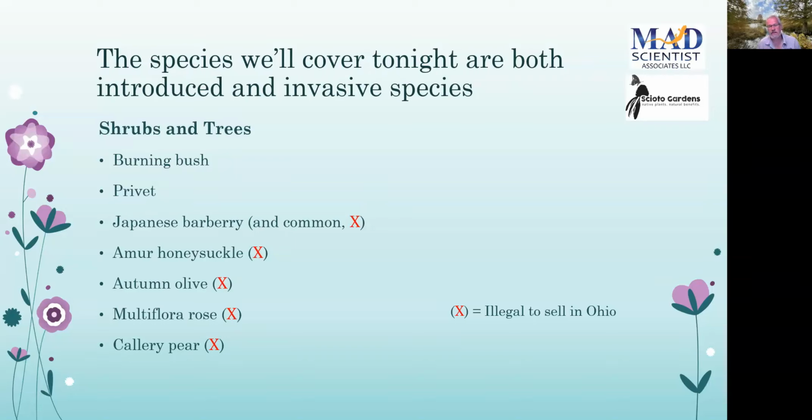These include things like the burning bush, privet, Japanese barberry, and also common barberry, which interestingly to me, the list of banned species did not include Japanese barberry, but it did include common barberry. I need to look into that a little bit to see if maybe they're lumping those two together, but they actually listed a different species as being banned for nursery trade. Amur honeysuckle, which is the major player in terms of the bush honeysuckles that clog up our forests and compromise our spring wildflower displays within forested areas.